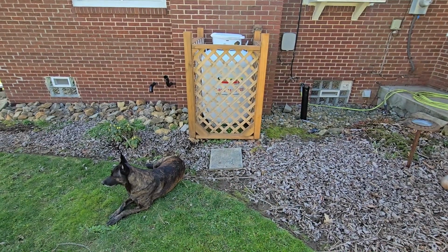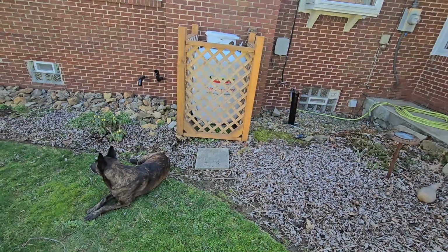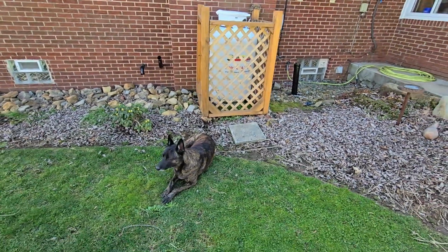And I think I need to change this pathway area here to the propane tank. We have a short propane guy, so he can't actually step here and fill it up. He has to go around the side and get on his tippy toes. And if he's doing that, he's stepping on my Empress Wu hostas. So I'm going to need to change that up for him.